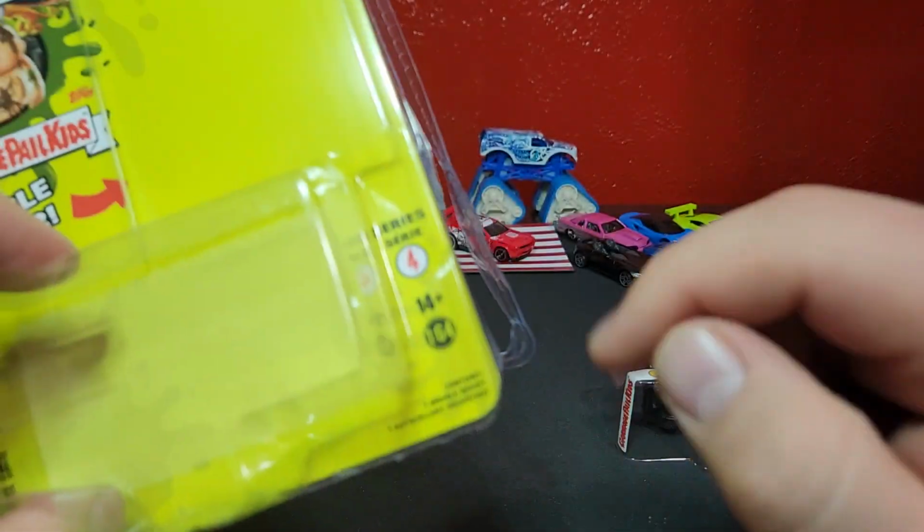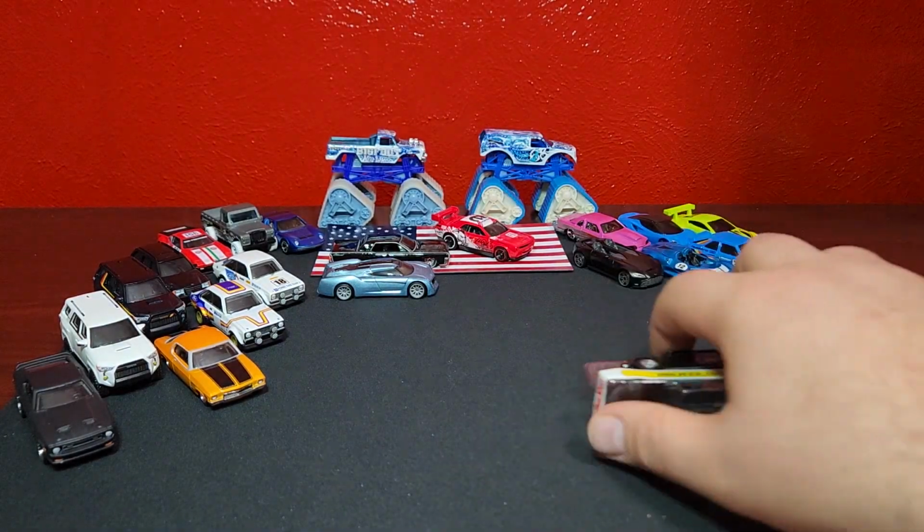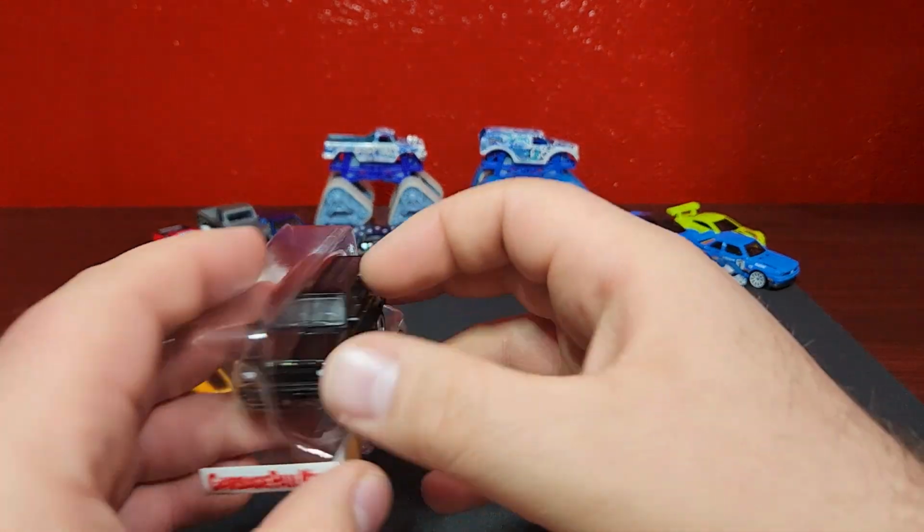That's because this is Series 4. So if you've been collecting all of them since the beginning, then you're good. A lot of plastic.